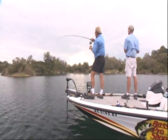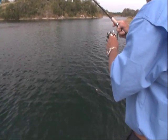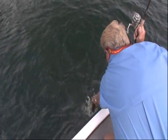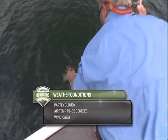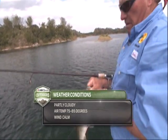It's a real big one, straight under the boat. Look at that, nice big one. Yeah, that's what we're talking about. There's a whole school of them under the boat. Nice big fish. And they're on structure, down deep, and I'm seeing them on the depth finder.